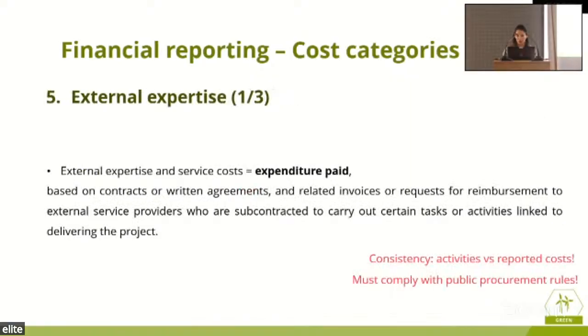Yes, so there is another category about the external expertise. And the expenditure is paid based on contracts or written agreements within your organization. You need to provide related invoices or requests for reimbursement to have the external expertise and to subcontract any certain tasks or activities for the project. So for this, you need to provide documentation, contracts, anything agreed and signed for. And you need obviously to comply with public procurement rules, and you need to report activities and reported costs.